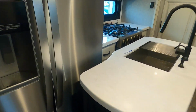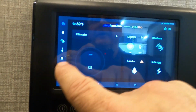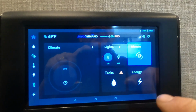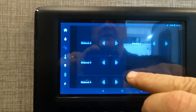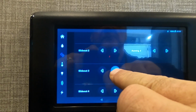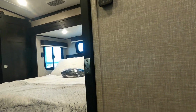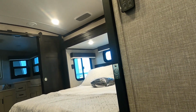Now you see the importance of having everything out of the way, how tight that room is. Now I'm going to go, instead of doing the rest from here, I'm going to go to my control panel. I'm going to go to motors. We know we're on slide number 3. Just going to hit retract. Oh, that's out. We're going to hit retract. Bring in this bedroom slide.